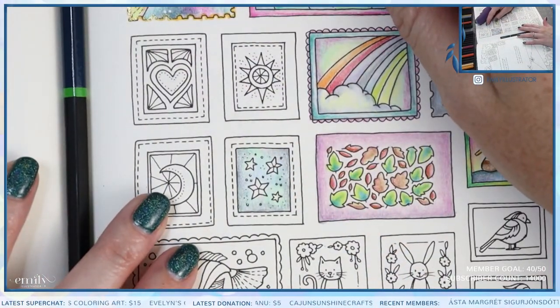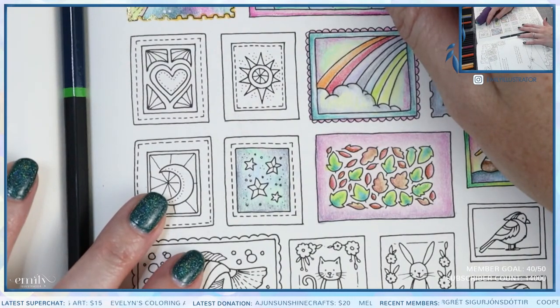Honey, daddy like each other very much. They hold hands. Exactly. Okay, cool. Take a look at it, Johanna.